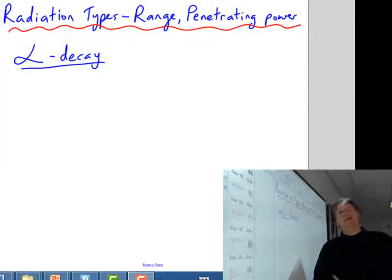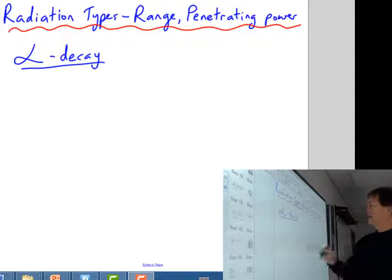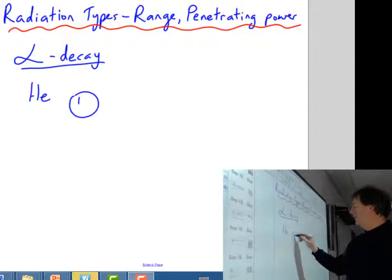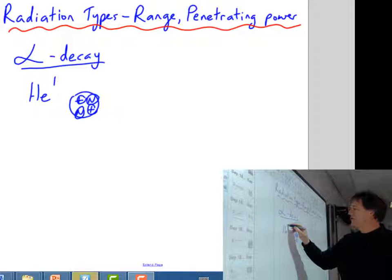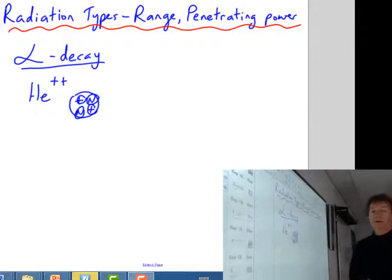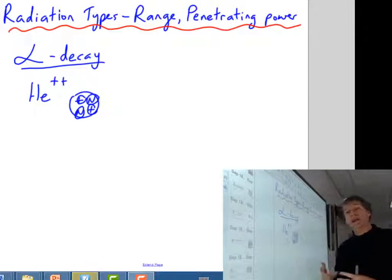We've now looked at three key types of radiation that are given off to actually make a nucleus more stable. So the alpha decay involves the helium nucleus coming off. And the helium nucleus you can think of as 2 protons and 2 neutrons inside of those particles. Okay? And they've got a double positive charge because of the double plus there. Now this makes them highly ionising. Okay? They're also the most massive of the radiation that comes off.